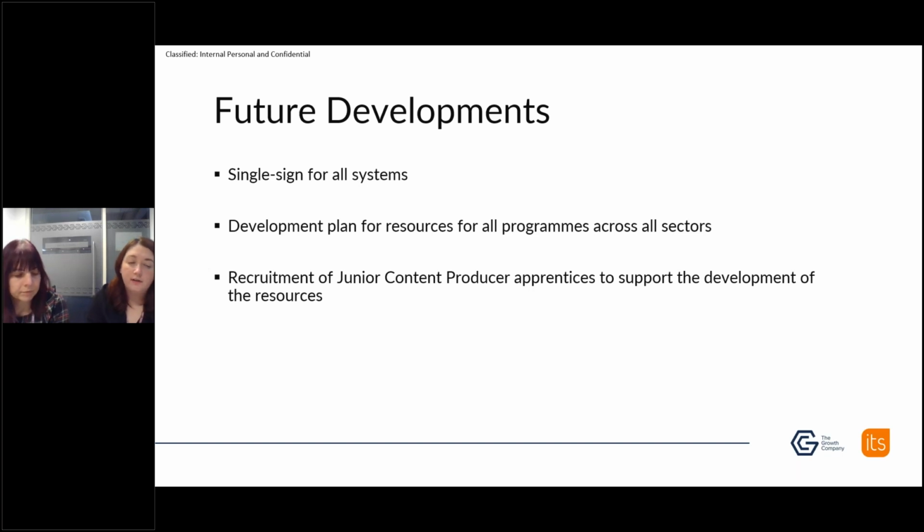We are still on a bit of a journey with this, so we have still got some future developments that we're working on. So we are introducing a learner portal that will help us link the systems together. Because they're both two separate systems, they don't really talk to each other, and we have sat with both of them and tried to get that to happen, but there is a lot of limits there, as there is with lots of different softwares.